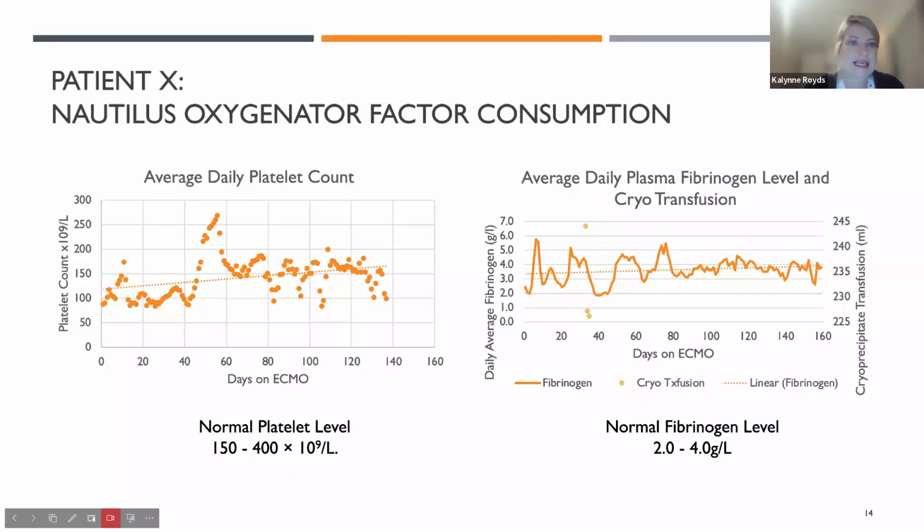I also had a look at some of the factor consumption data, so basically just looking at platelet counts and plasma fibrinogen levels. And I think this is probably one of the most significant points to note: with regards to his platelet count, this patient didn't actually receive any platelets while on this circuit. In fact, there is an increasing trend in his platelet count throughout his run, which is quite an interesting fact. Then having a look at his fibrinogen levels, he did receive 3 cryotransfusions within the first 40 days on this circuit, but nothing further on this specific run. And if you look at the trend, there is again quite a stable, almost increasing trend throughout his fibrinogen levels throughout the balance of the 164-day run.